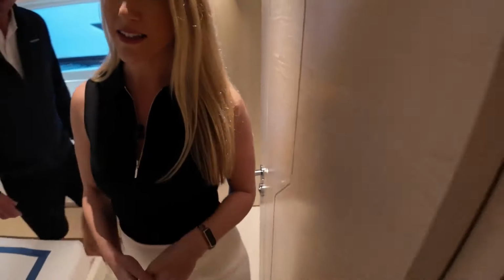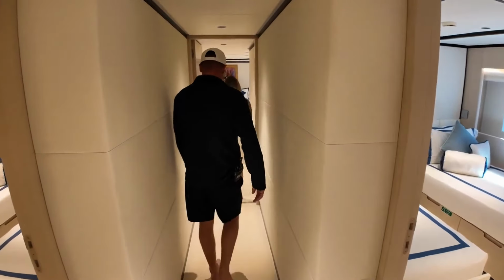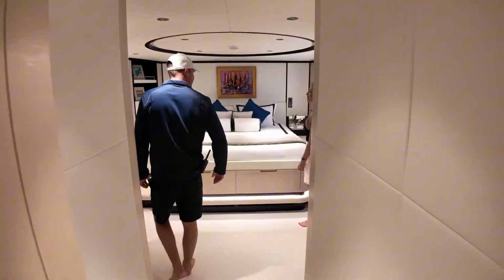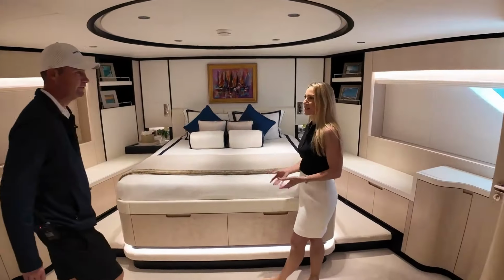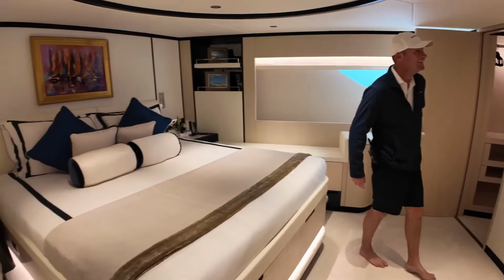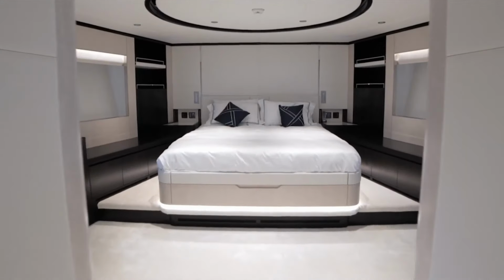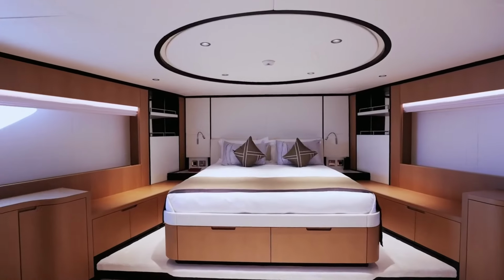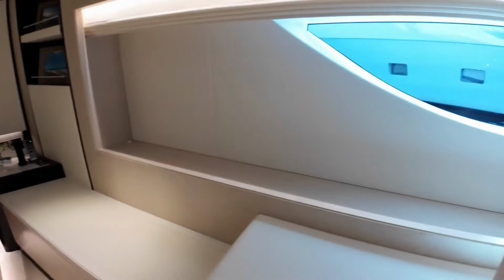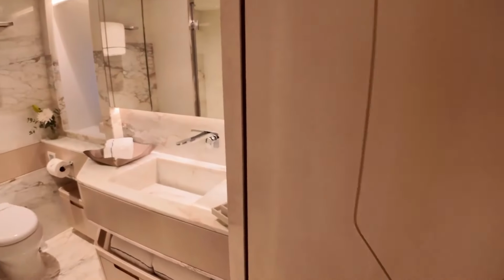And then I think I spotted the VIP suite. You're correct. This might be my favorite cabin on the whole boat, to be honest. I love this cabin. This is gorgeous. It's huge. It's almost like a second master. I love that the bed is raised on this platform. The shape of it is also really nice. It's a big, comfortable room with a lot of space for hanging all your clothes and dresses. A lot of closet space. Another large ensuite. That's a great ensuite in there.